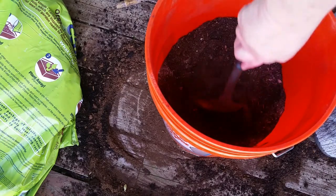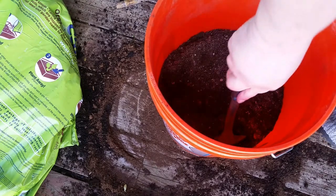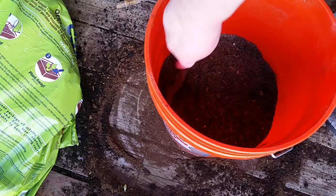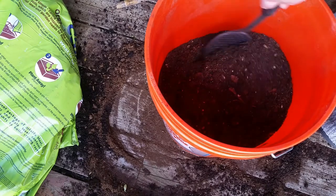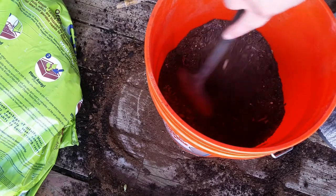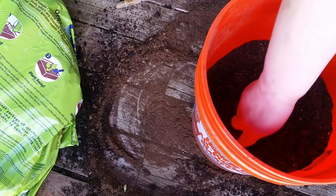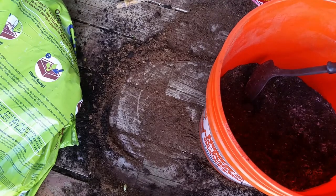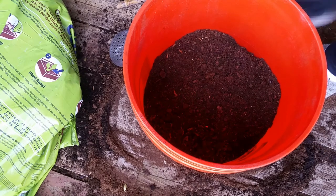More, when they're little. And then I will keep adding fertilizer every 2 weeks or so, 3 weeks, mixed in with the water, or just sprinkling it on top, and just watering it in. So I'll bring you back after I get this all mixed up. Okay, that is all mixed up, and I'm going to add the other soil and the peat moss.